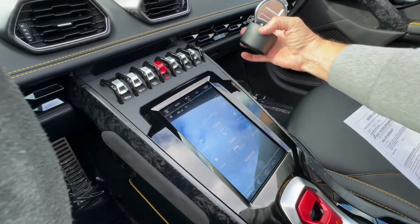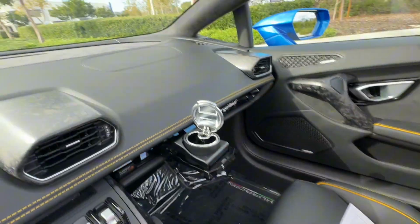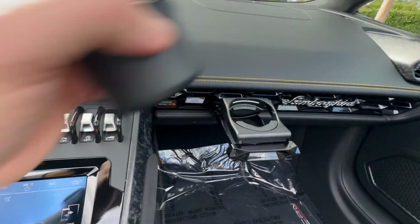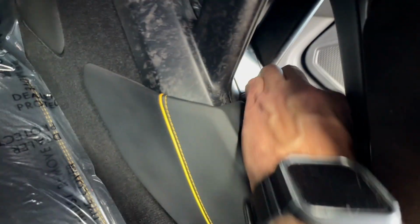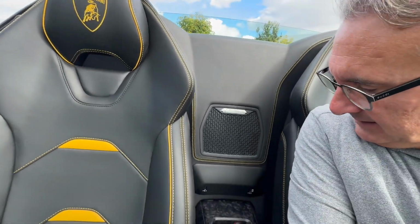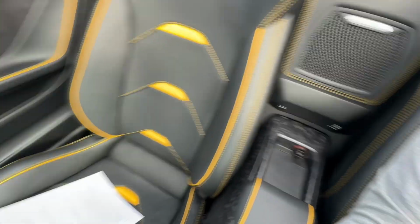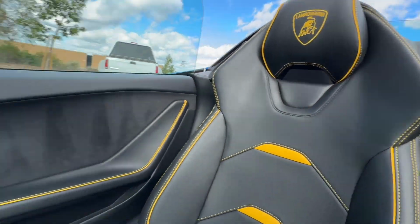Oh, maybe, will that fit in here? Let's see. It does. So that's where you put your ashtray. Interesting. I didn't realize that. So back under here. Yeah, so you store your ashtray. Speaker in the center there, some USB ports, cigarette lighter. Very nice. Like the yellow on black.